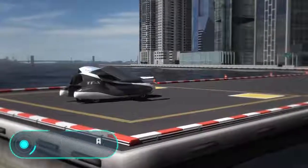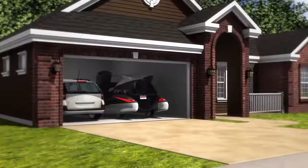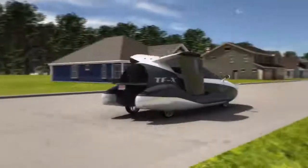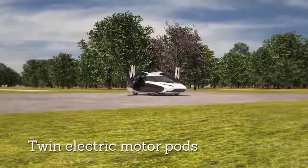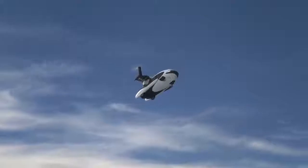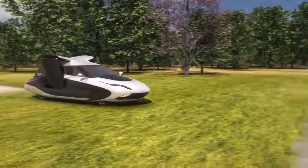Terrafugia TFX. Modern vehicle manufacturers surprise us every day with their new technological innovations. The Terrafugia's TFX is a real flying car. According to some sources, this machine is being tested in a wind tunnel. The model is equipped with retractable wings and built-in electric motors, with a capacity of 600 horsepower.